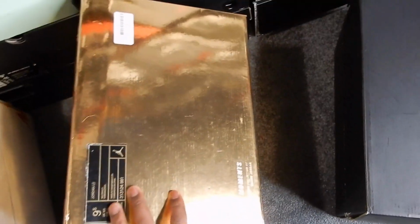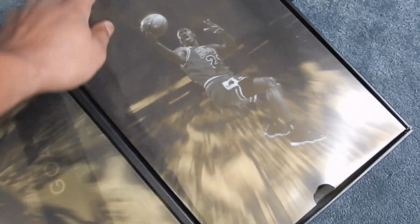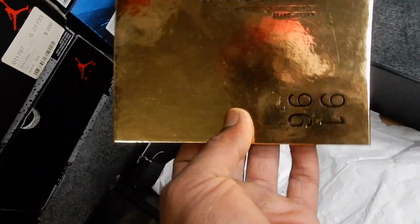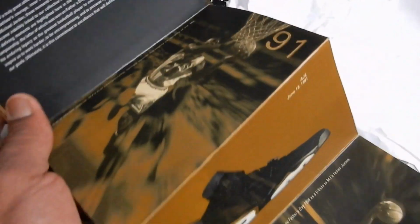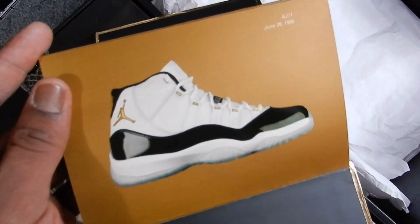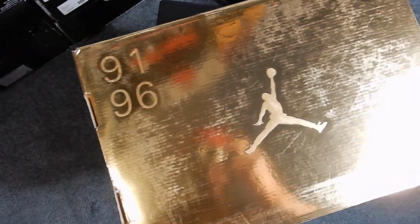If you've never seen this package before, it actually comes like this in this big gold box. When you open it up, you got the Jordan 6s on this side. Other side is for the 11s. Obviously nothing's in there right now because I got the 11s out. Paper says 91 and 96 for the years that the 6s and 11s came out. And they really went crazy with this. It comes with a little booklet. It's got this whole thing in here. They really went hard on this package, like Jordan. And the outer box, of course.